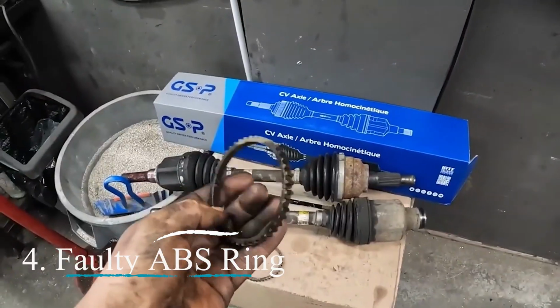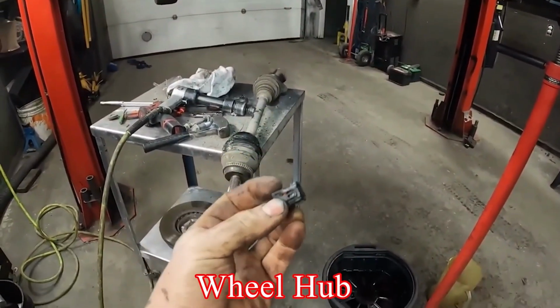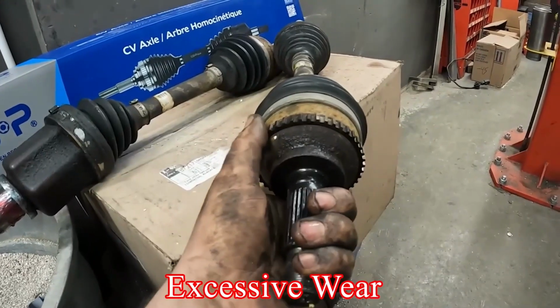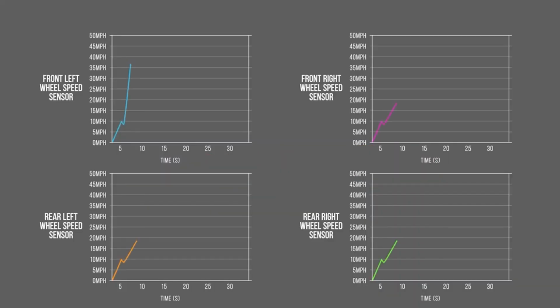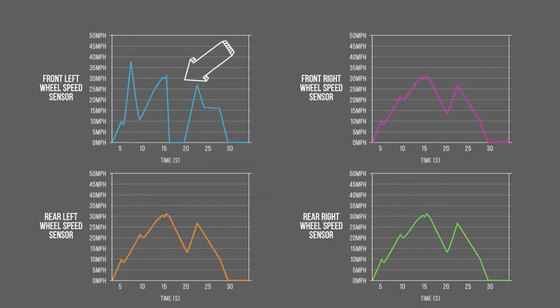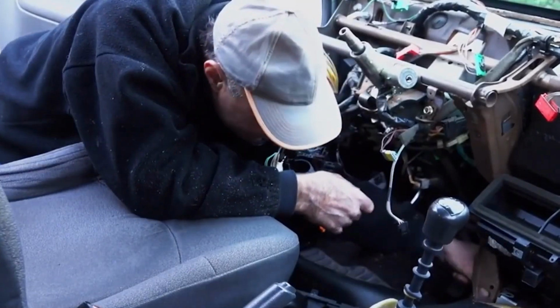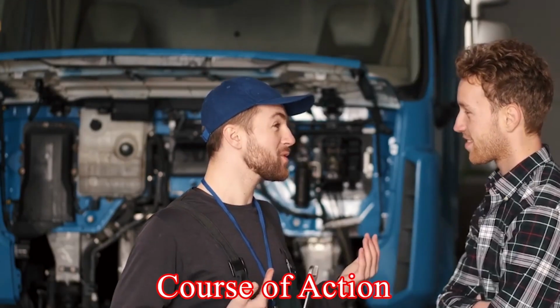4. Faulty ABS ring. Some speed sensors rely on a toothed ring on the wheel hub, the ABS ring, to generate a signal. Damage or excessive wear on this ring can disrupt the sensor's reading. Fix. Depending on the severity of the damage, the ABS ring might need cleaning, repair, or replacement. A mechanic can diagnose the issue and recommend the appropriate course of action.